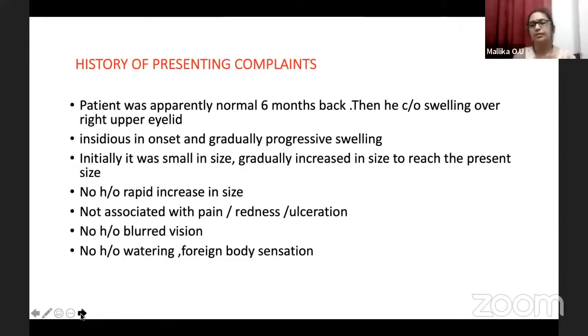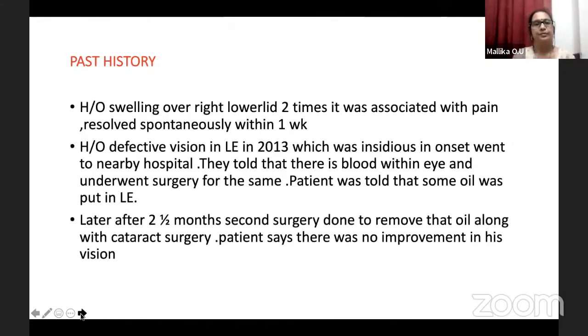Okay, Arati, continue. In past history, swelling over right lower lid 2 times. It was associated with pain and resolved spontaneously within 1 week. And there is history of defective vision in left eye in 2013, which was insidious in onset, and he went to a nearby hospital for that. They told that there is blood within the eye and he underwent surgery for the same. Patient was told that some oil was put in the left eye. Later, after 2.5 months, a second surgery was done to remove that oil along with cataract surgery. Patient says there was no improvement in his vision after surgery.